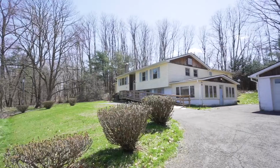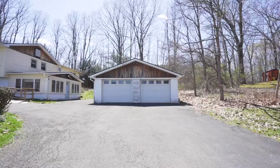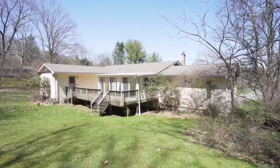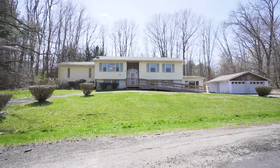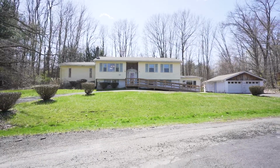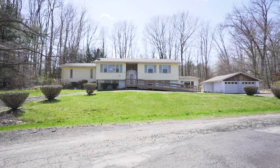Outside, you'll find wonderful landscaping in the front yard, wraparound driveway, and a 2-car garage. And nearby to the village of Catskill, Leeds, Hudson, and the New York Thruway. Also just 25 minutes to Windham and Hunter Mountains for skiing and snowboarding.